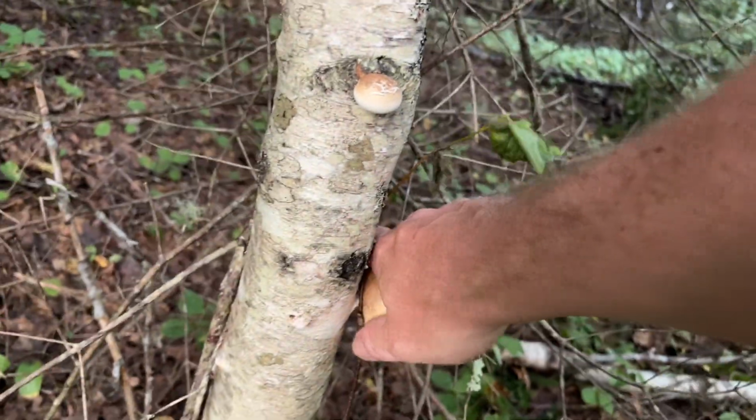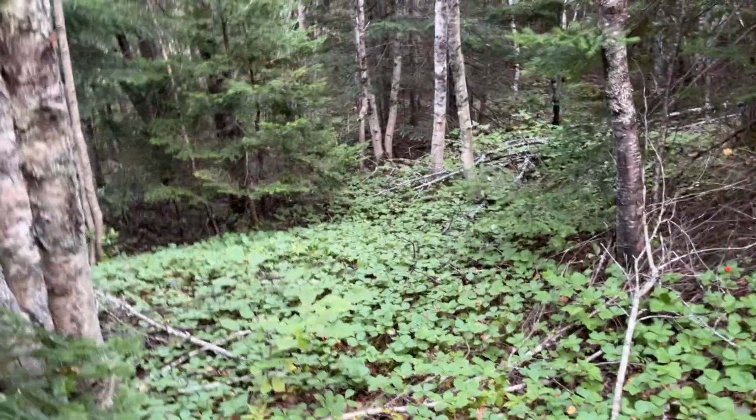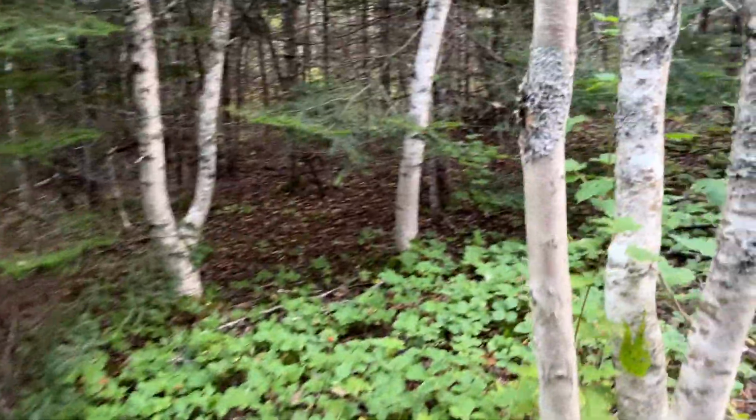Oh, and there's more than one. Right on. There's one here. He's a good one. One here's a little small, but I'm taking it. I'd like to get one full dehydrator of these little fellas. Would be really cool.